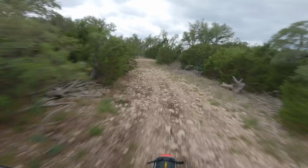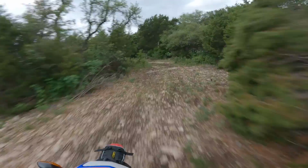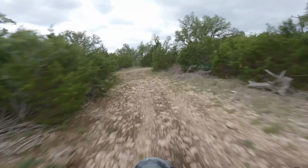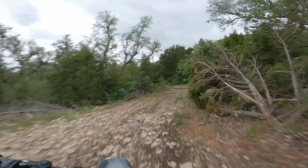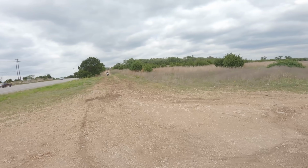Oh man, on the TKC 80s, this is so good. I mean, the Svart still is kind of conquering this. The ergonomics are weird to ride off-road, but it's working. Puttering away.